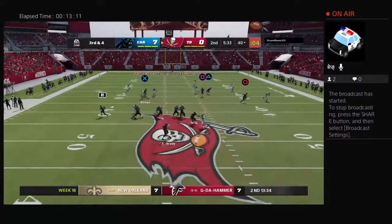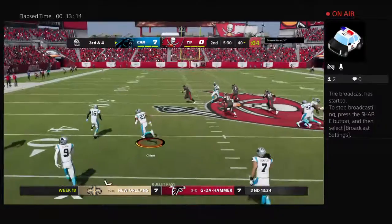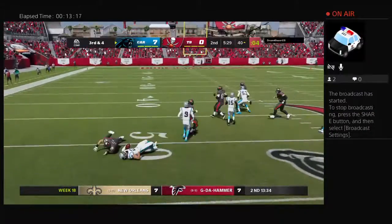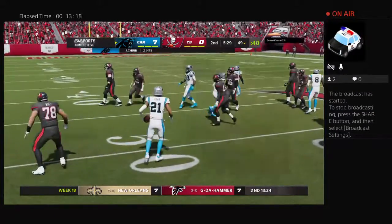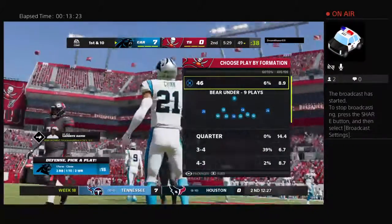Here's Brady, trying for Brown, and it's intercepted. Jeremy Chin picks it off, and the Panthers are going to have great field position here as this is returned just shy of midfield.